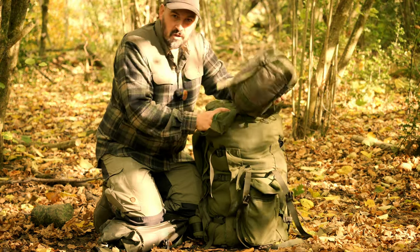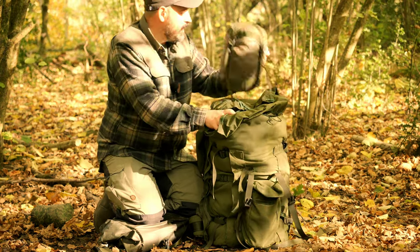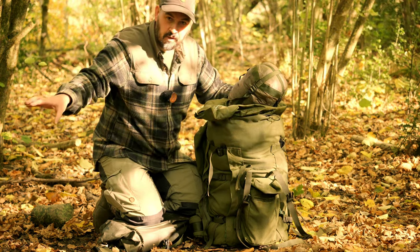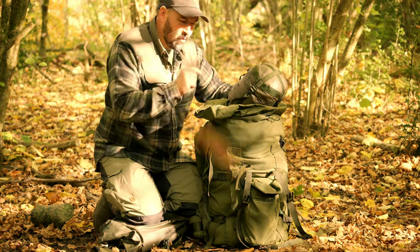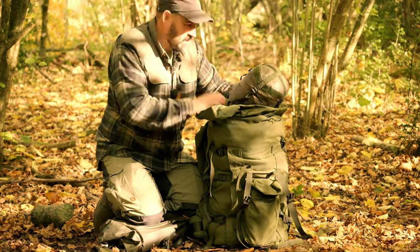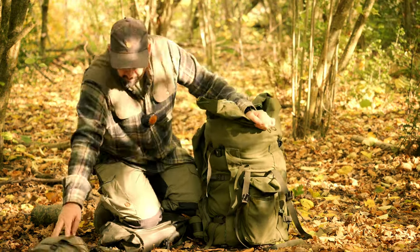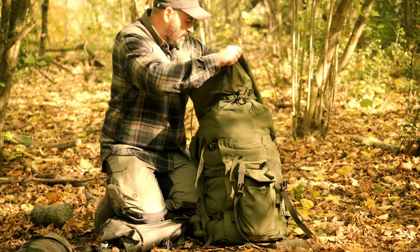DD Hammocks Camo Tarp 4x4. We are going to set up an admin area tonight just to have the fire under in case we do get the downpours. But tonight's sleep system will be kept separate aside because I want to test the waterproof ability of that bit of kit. So there we have that.